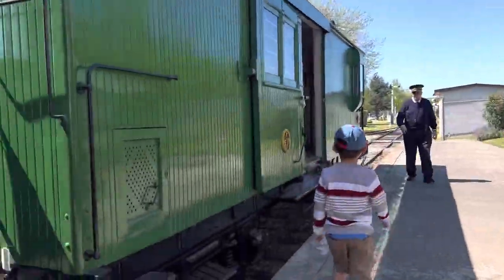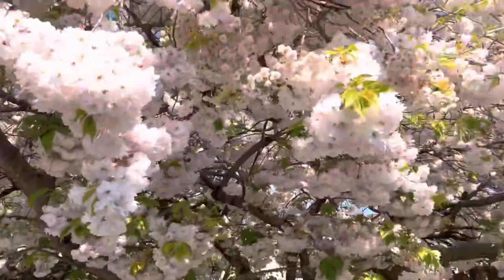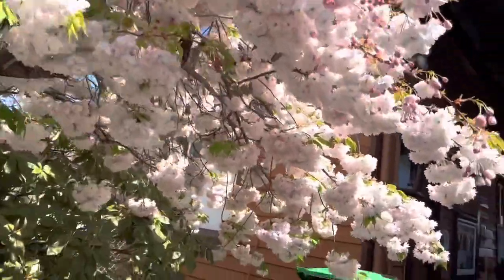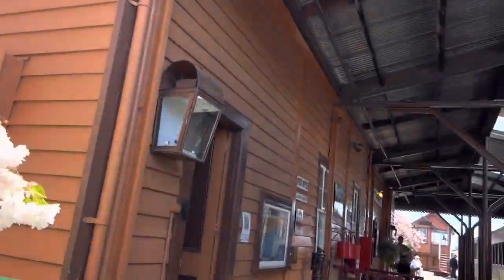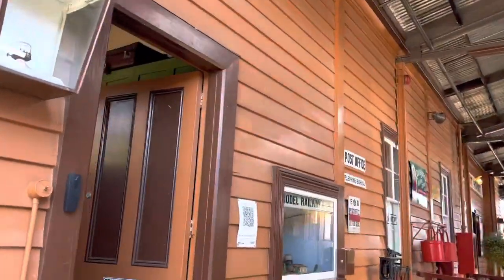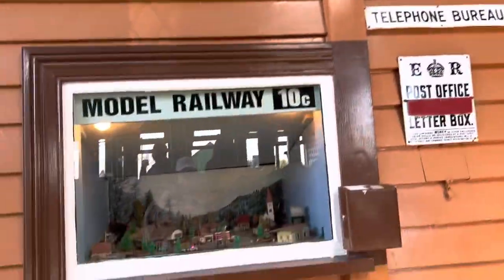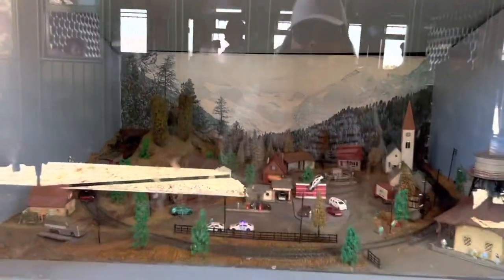No, no, no, you're not allowed to go there. So they have model train here that they display.